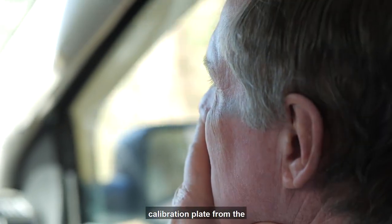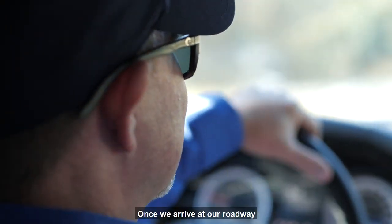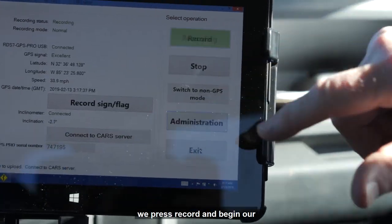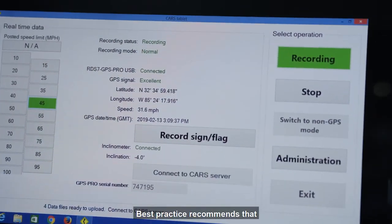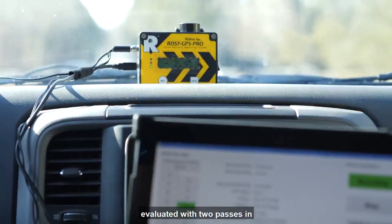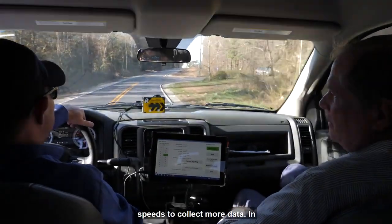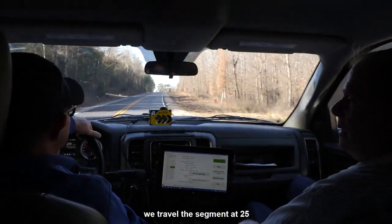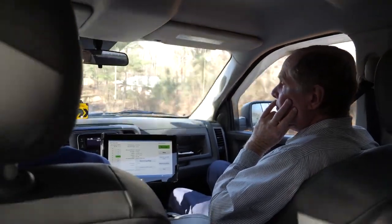Remember to remove the calibration plate from the window before operating the vehicle. Once we arrive at our roadway segment, we press record and begin our data collection. Best practice recommends that each roadway segment be evaluated with two passes in each direction. Drive at slower speeds to collect more data. In our demonstration, we traveled the segment at 25 miles per hour.